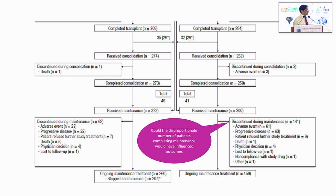But before we go to the next one, the PERSEUS trial, does it hold true? If my patient can afford all of DVRD, I want to give it because of all the results, but the patient is not eligible for transplant or refuses transplant, then can we apply this data in our day-to-day practice? This is a question that has been haunting me ever since I read the PERSEUS trial.